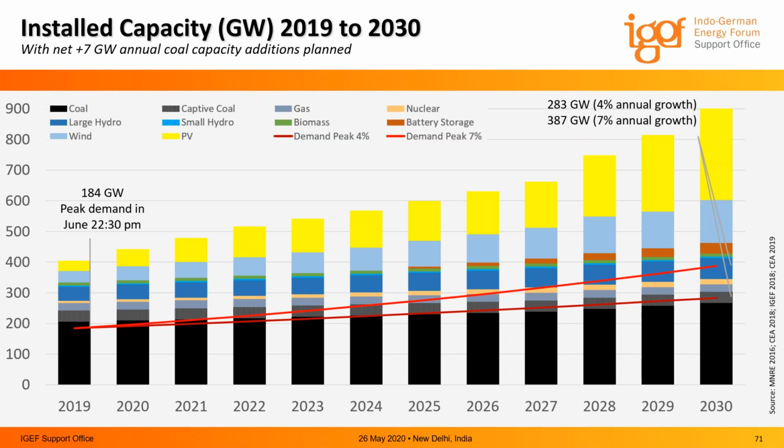No, that is what I mean. You're building these, what is it, 7 gigawatt net plus 7 to 8 gigawatt coal plant per year. No, just to cater the peak demand at 22:30. That's where you have the peak demand. At least last year in June, that was around 184 gigawatt all India. No, so this is just very few hours throughout the year.